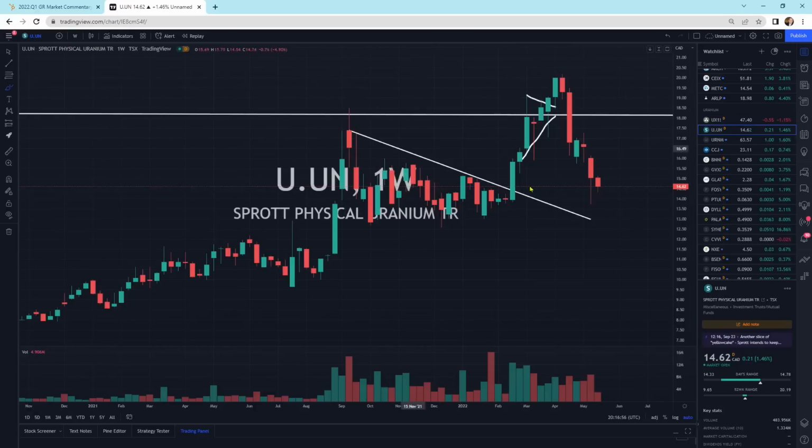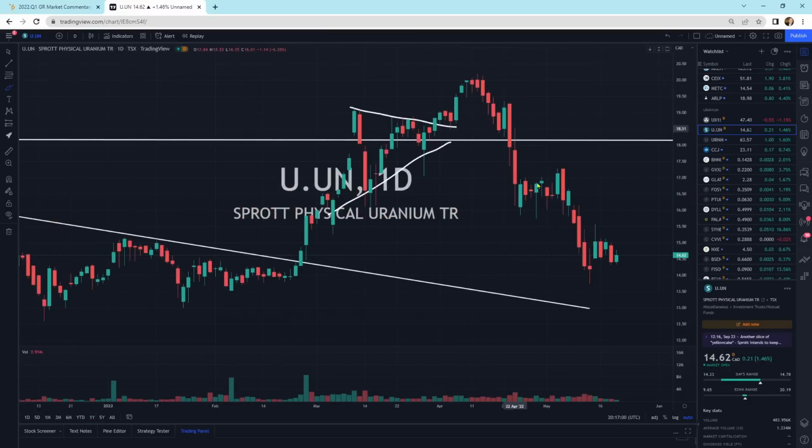So here's the Sprott Physical Uranium Trust. It does look like to me that we're slowing down this momentum. And now we've got to see if the buyers are willing to push this higher. They've got to step in here and push it.